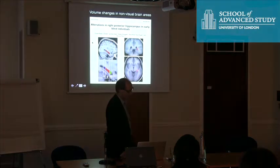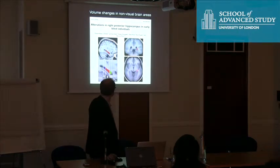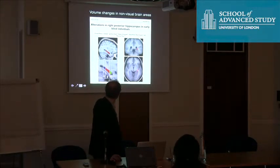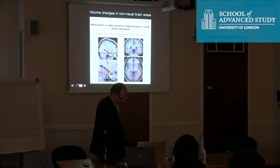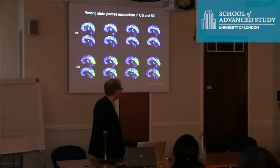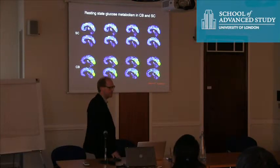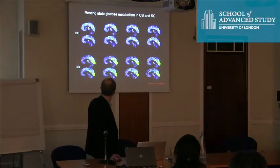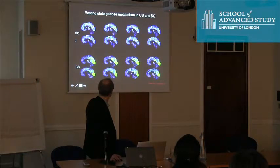Then also other areas outside. This is an example of a study that we did on the hippocampus, where we see that congenitally blind subjects have alterations in the hippocampus, particularly the posterior part, where you see the morphometric changes. Not only are there anatomical changes, there are also metabolic changes, and this is a PET FDG study, so we're looking at metabolism, FDG uptake, where we compare congenitally blind subjects with sighted control subjects.